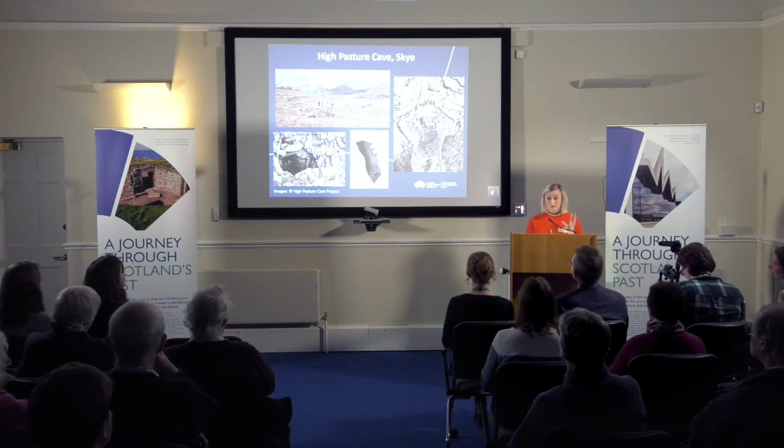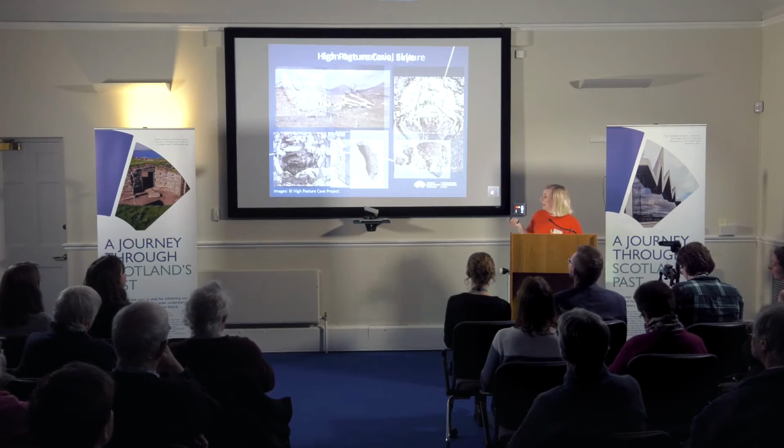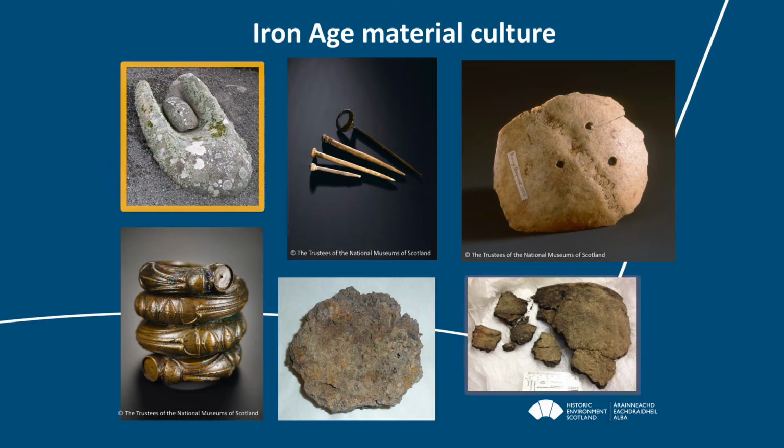So there are many other different types of structure. I just don't have time to go into here. There's hill forts and crannogs and everything else, but I just wanted to give you a bit of a flavour. So finds from Iron Age sites can be really quite varied. I mentioned a few here, but I just wanted to give you a few more examples. The quernstones and the pottery, which should hopefully come out. You can see, oh, there you go. So your quernstone and you've got your pottery down here.